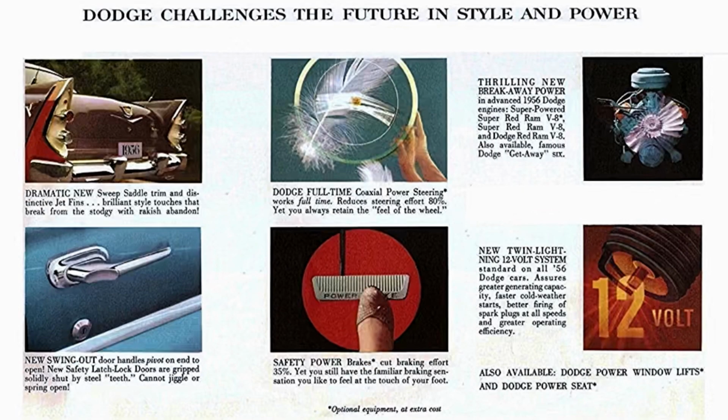All new for all of Chrysler for 1956 across the board was a 12-volt electrical system. Other options for Dodge included, but were not limited to, power steering, power brakes, power seat, and power window lifts, all available at an added extra cost.